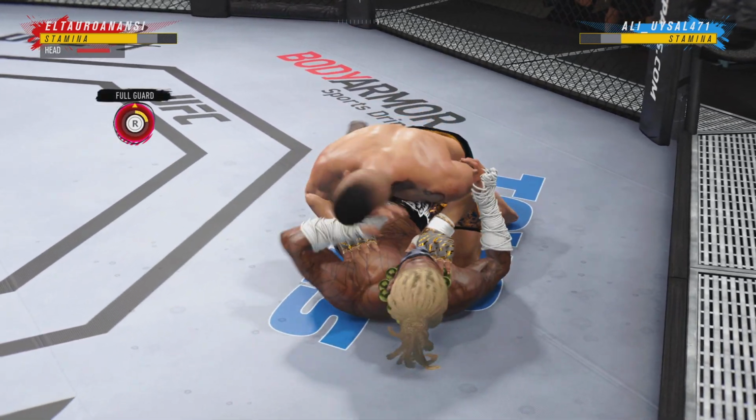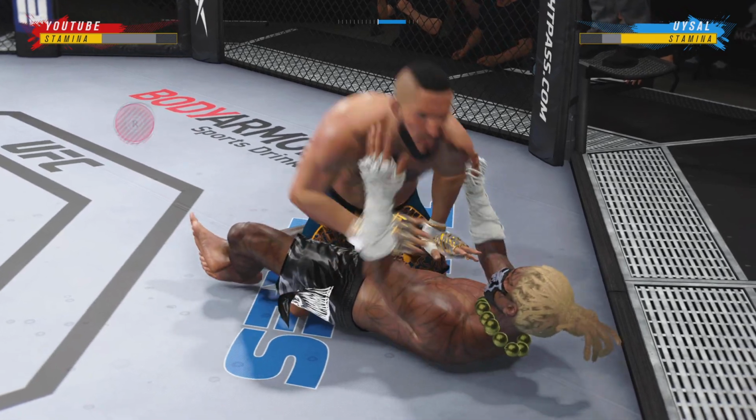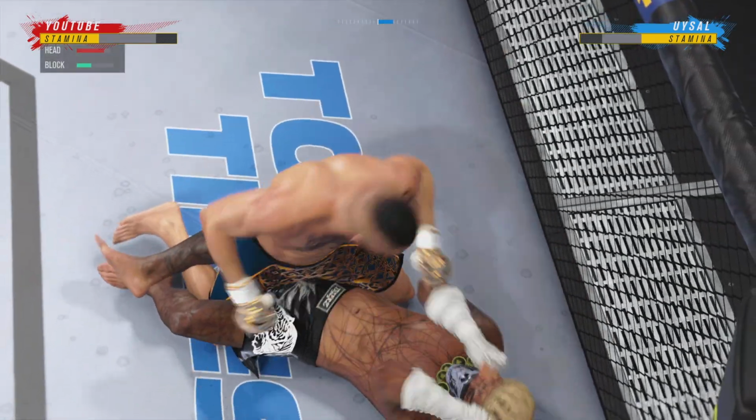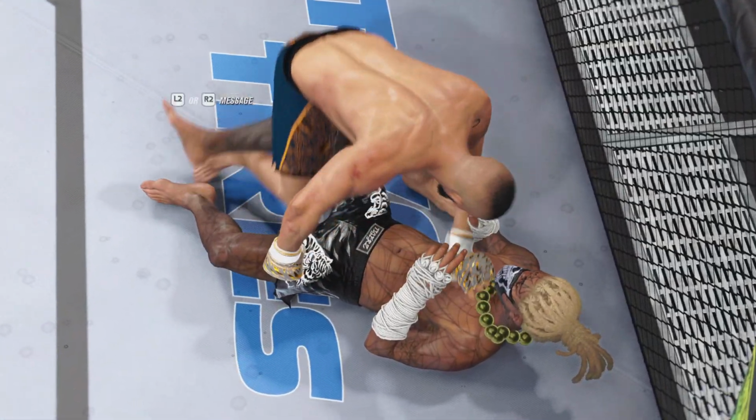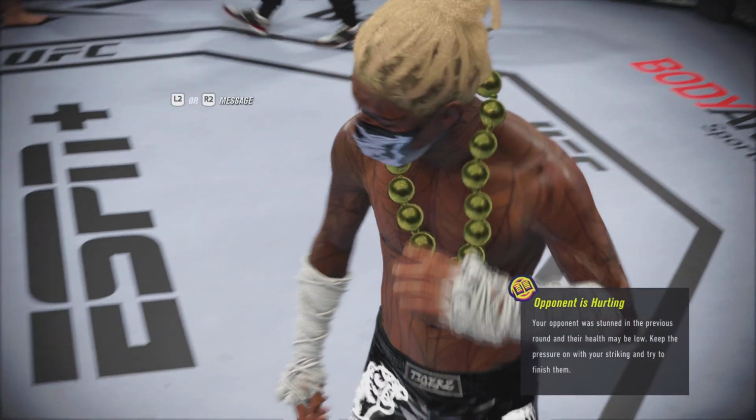All right, so you got to be careful playing on the ground with this guy. You don't want to mess around for too long. Nice job using his strength here to posture up. We'll see what he can do. He's going to start looking to land big shots from the top.